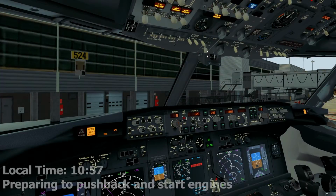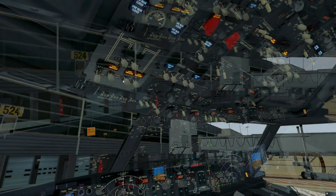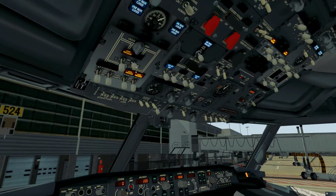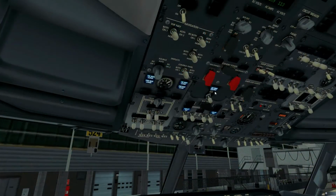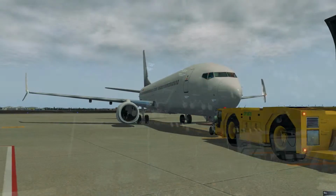South Ground, Birdman 73. Birdman 73, turn around. I think Delta Papa requesting some more to 15 right. Birdman 73, proceed to Delta, Alpha, Victor, cross 33 right, hold for that. Delta, Alpha, Victor, cross 15 right, hold short.